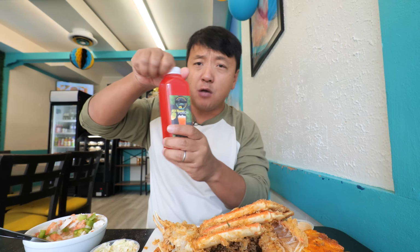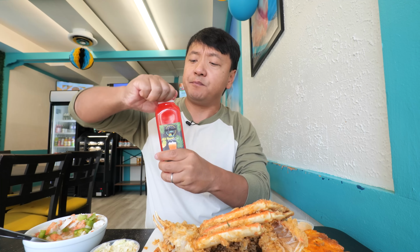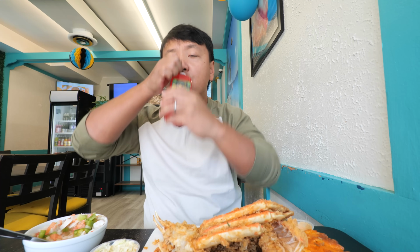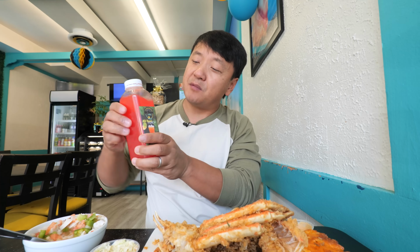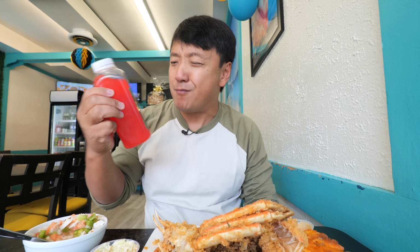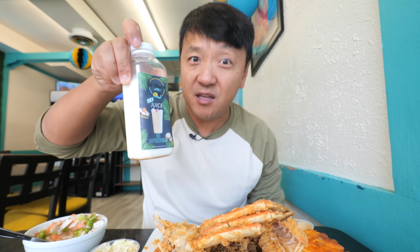Definitely get the coleslaw. Also, I'm gonna try this Nassau punch. Ooh, tastes like a stronger, fruitier Hawaiian punch. Oh, good. This limeade, awesome. This too. If you're eating spicy food, definitely get this.